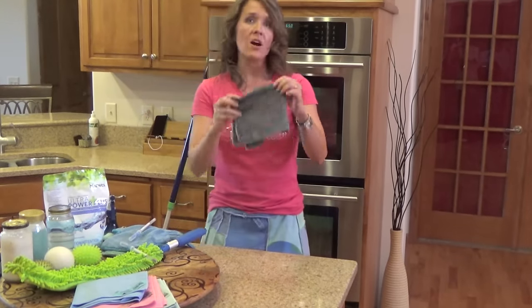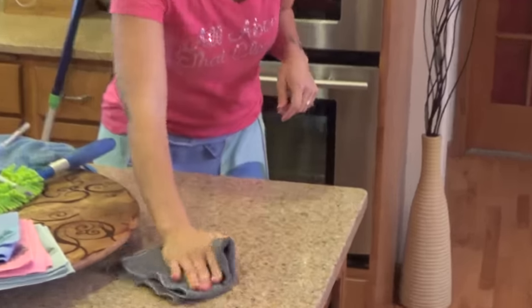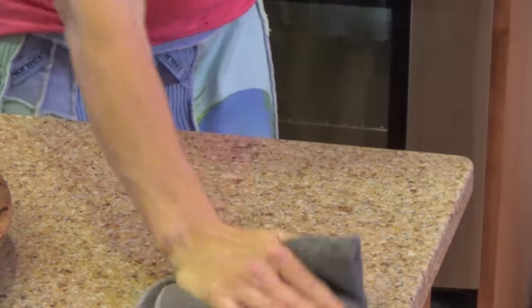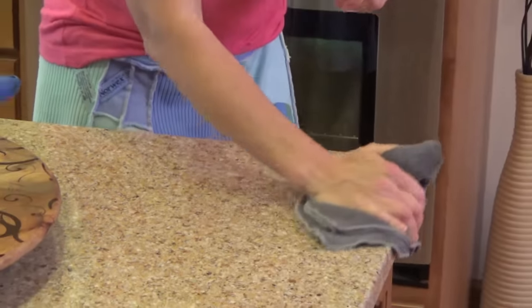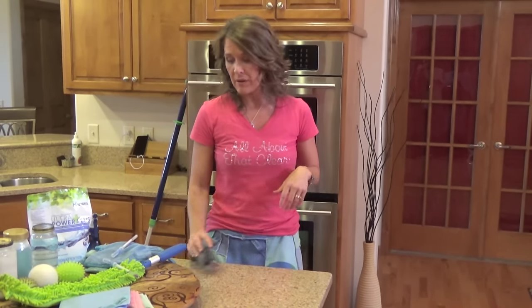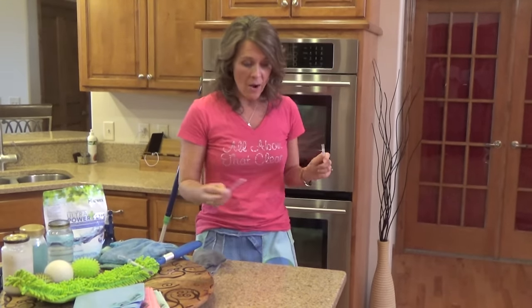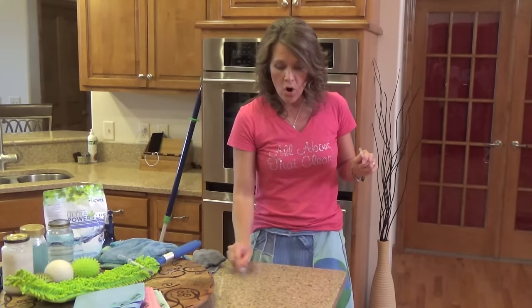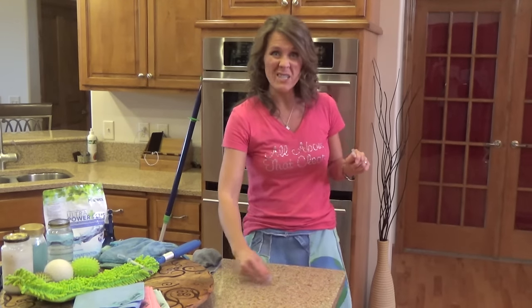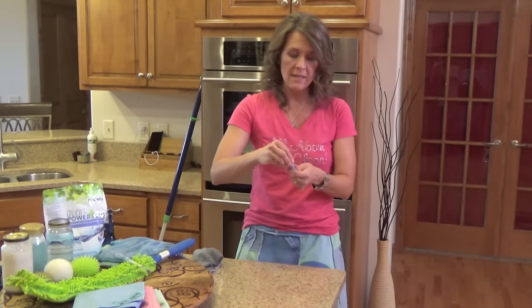Now we're going to take our EnviroCloth, our everything cloth with 1,700 miles of microfiber, and we are going to wipe that counter. Now, what would be happening if I did this with water and a cotton cloth? I think we can safely say we'd have some cross-contamination, right? So I'm going to test the surface and see how we did. And I'm going to check all the parts that I wiped to make sure I didn't just push that chicken juice around.